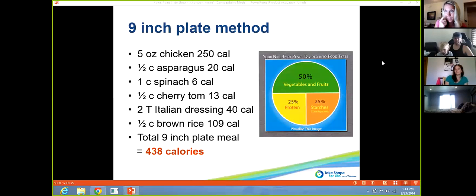And I like to point out that a lot of times, let's say you go to a restaurant or you fill your plate up with rice, how much rice is really on your plate typically? I would say at least 4 times that amount. So maybe 2 cups of rice is more common. And if you look at 2 cups of rice, right there is almost the exact number of calories as that whole dinner. So that's something I really like to point out, that if you go overboard on your carbs and your starches, that's going to increase your calories by double.